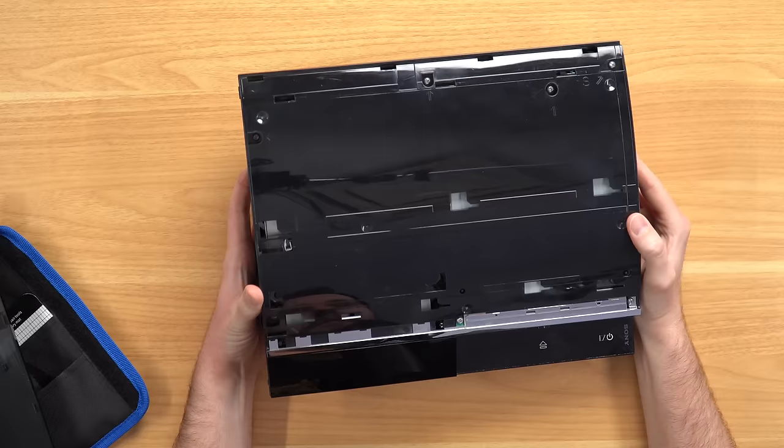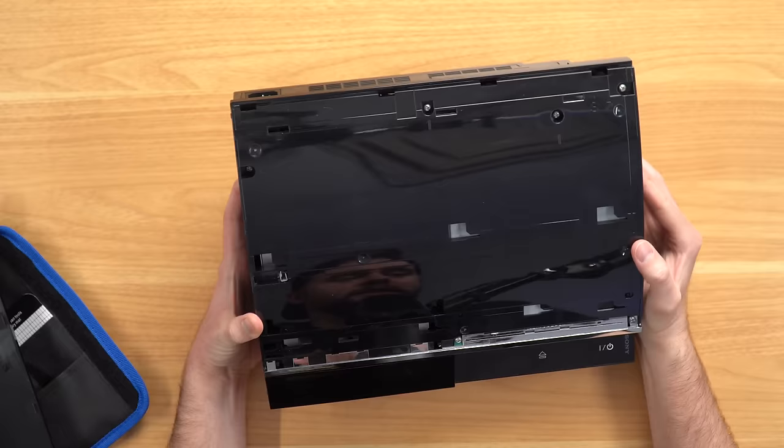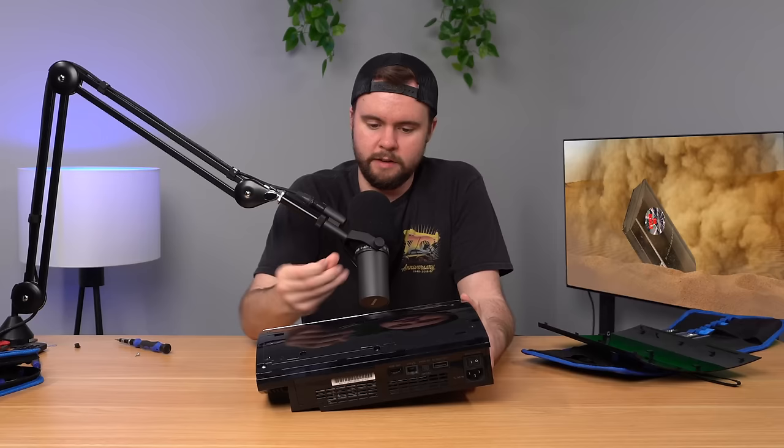So I have the top cover off now, and it does look a bit dusty in here. It's not like super dusty, but it does tell me that they probably did not open this up and clean it out, because why would there still be so much surface dust right here? It's obviously not nearly as bad as the last one, thank goodness, but it still just worries me a bit that they did not actually open this one up and clean it out.